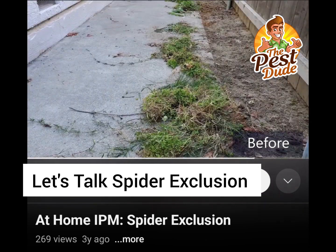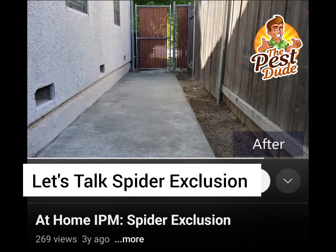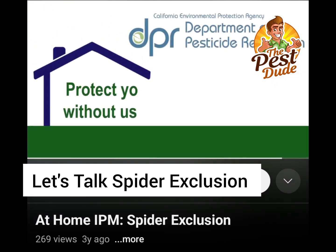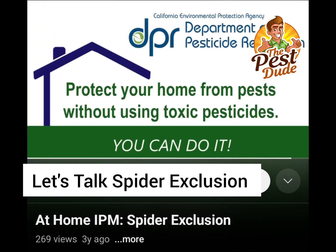Here's the before picture, and there's the weeds. And here's the after picture. Clean and tidy is really a big part of IPM. So the state's putting this out so you could use less pesticide, and I hope this is helpful.